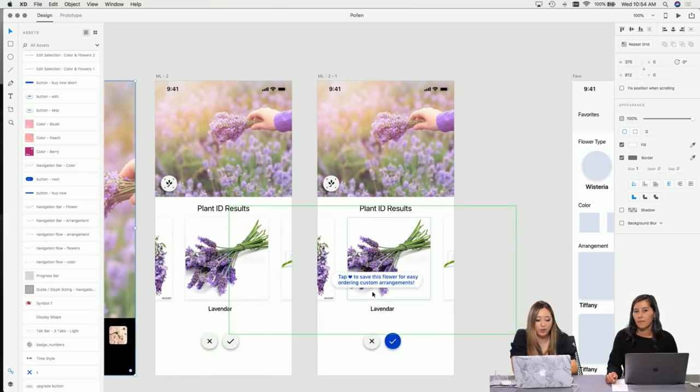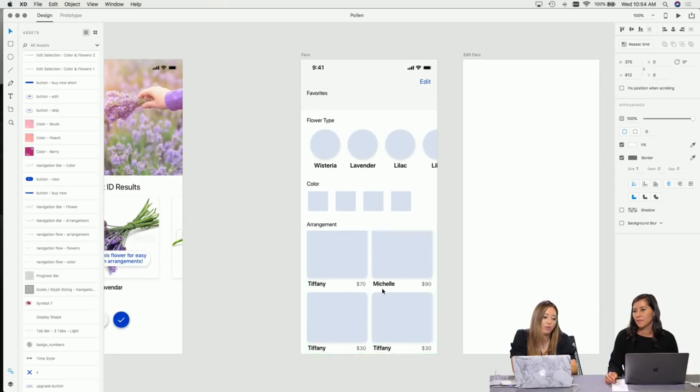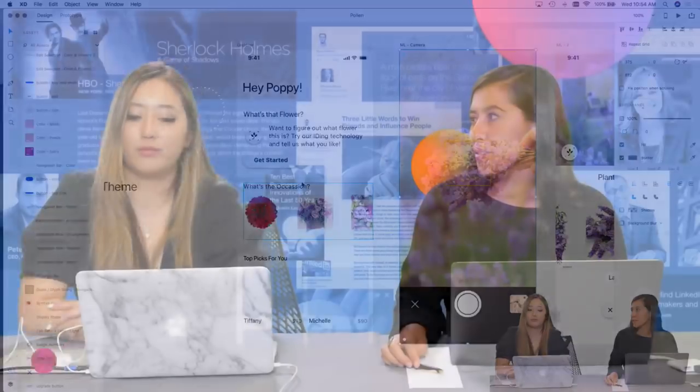Eventually what I want to do is add a heart to save this plant, once you realize that it is actually a lavender. The point of saving these is that I can build, or rebuild, my discovery page so it's more tailored to you, showing you things that you actually like and not just cool stuff. So maybe we can go through that tomorrow early morning.